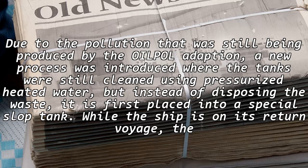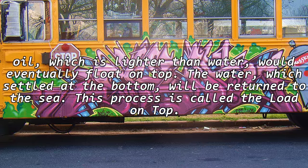Due to the pollution that was still being produced despite the OILPOL adoption, a new process was introduced where the tanks were still cleaned using pressurized heated water, but instead of disposing the waste, it is first placed into a special slop tank. While the ship is on its return voyage, the oil, which is lighter than water, would eventually float on top. The water, which settled at the bottom, will be returned to the sea. This process is called the load on top.